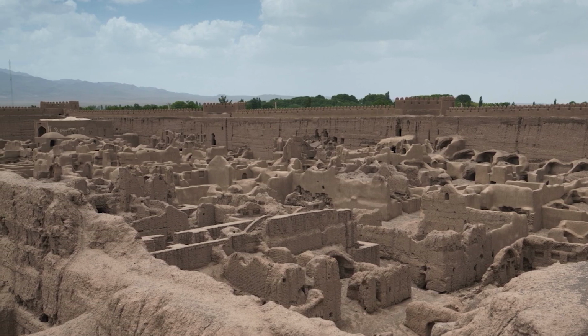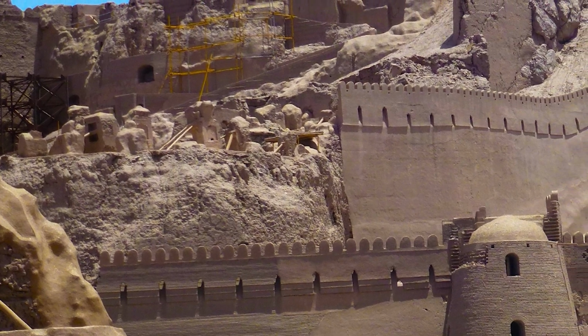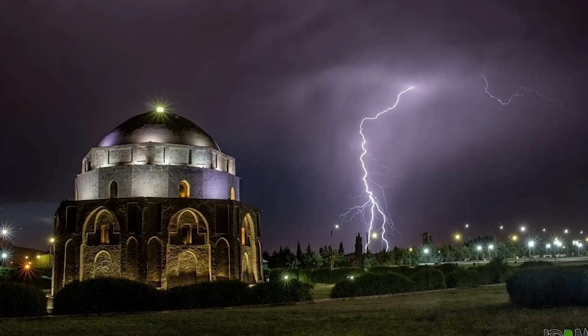Walking through the citadel feels like stepping into a different era, with its towering walls, labyrinthine alleys, and panoramic views of the desert. It's a must-visit for anyone interested in the history of the Silk Road.